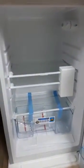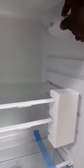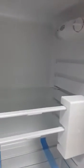We also have the bottom refrigerator compartment. You can see the design structure. This is the thermostat. You can regulate the coolness of it. It comes with internal light. I don't know if you can see this, but it comes with internal light and adjustable racks.